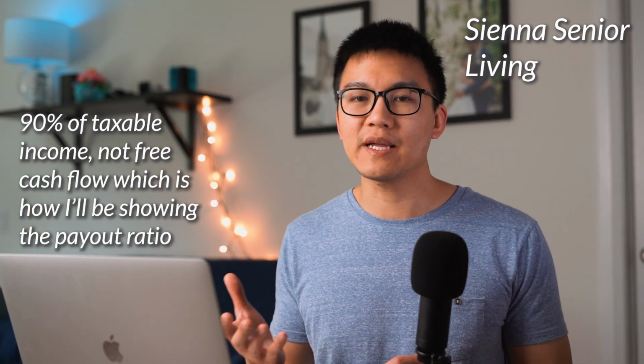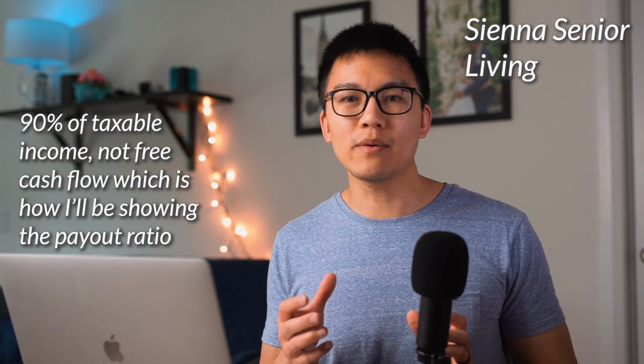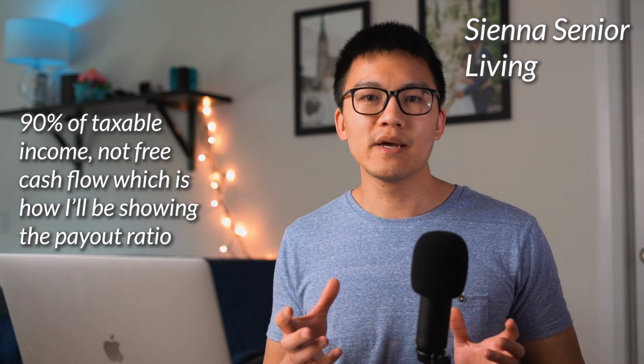The next sector we're going to talk about is REITs. REITs require a payout ratio of 90%, if you didn't know that. So I won't really be talking about the growth, because they basically pay out the dividends based off of their income for that quarter or for that year.